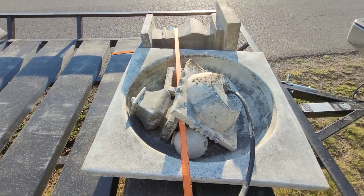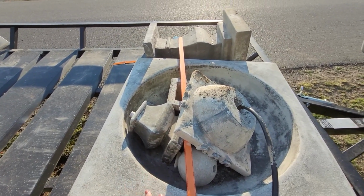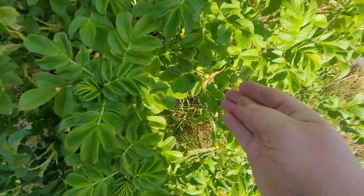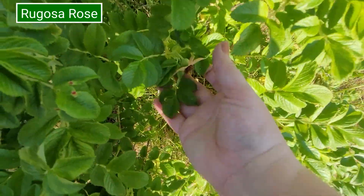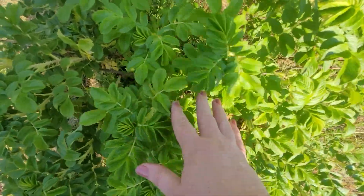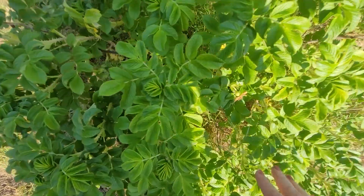And my husband just came home with a free bird bath. So we'll have to do a video when this gets assembled. Here we have rugosa rose, starting to form some hips. This is the best one to do if you're going to try to grow it for rose hips. And my other roses sometimes get black spot, but this is so healthy compared to all of my other rose plants.